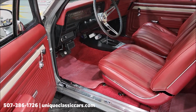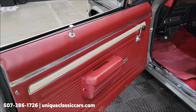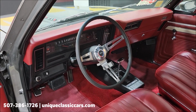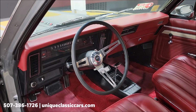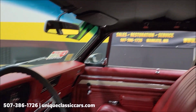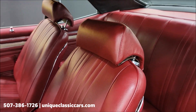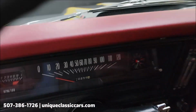I do have pictures with the floor mats out too, so you can see the red carpet and, in the still pictures, door panels. You'll be able to see the VIN tag, cowl tag, again, all in the still pictures. Wipers did work, had the radio working, again, blower fan worked. AC compressor turns on and off as far as the clutch on it. Headliner. And there'll be more pictures again of the inside so you can see the rear seat in the still pictures. Let's fire this up. Once you hear it run.